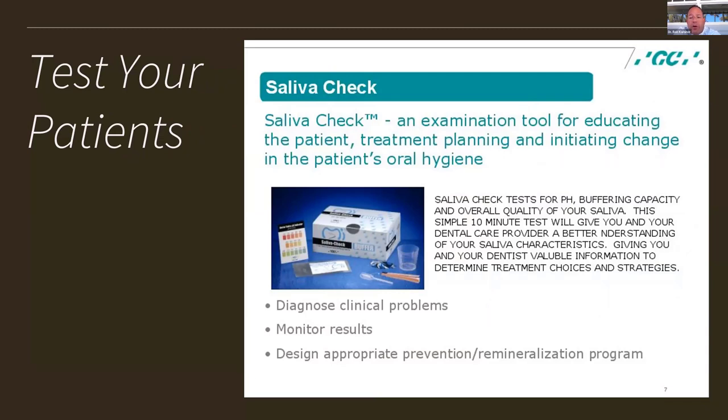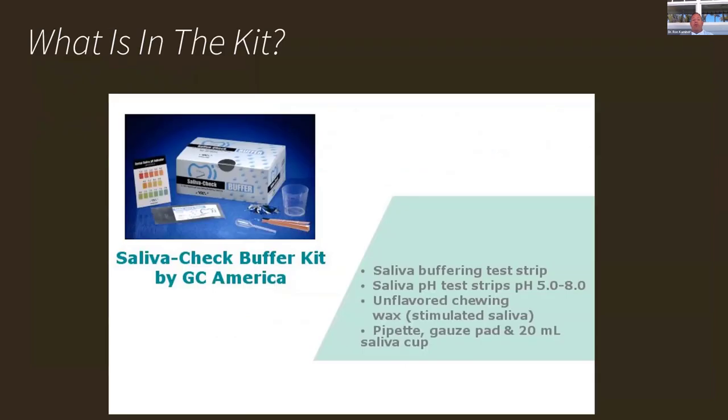One of the things we didn't talk about yet, and I'm just going to briefly mention, is we touched on it, is quantity of saliva. Saliva is a protectant. We have a lot of it, it's going to flush. We have a little of it, it's not going to do what it needs to do. So using some simple tools and tests, you're able to see what's going on with your patient.